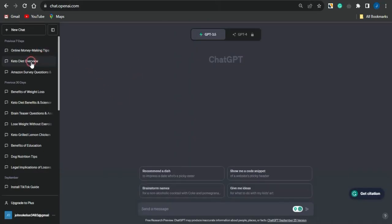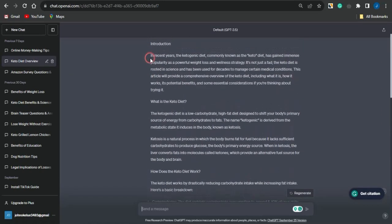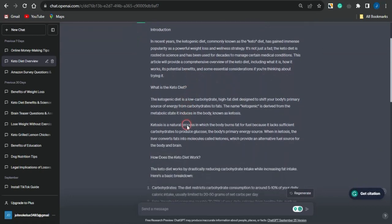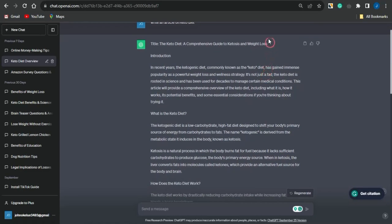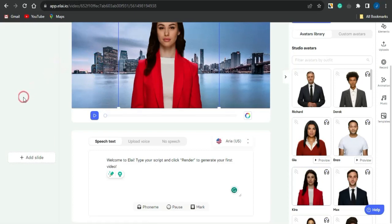Supposing I write a very cool call to action right now for ChatGPT to generate for me. As you can see, I asked ChatGPT to write an article on keto diet for me, and ChatGPT did a great job. All you need to do is copy the text which ChatGPT generated and give it to that particular AI to say, and that is going to be an amazing one. Make sure that the video and the background blend properly.